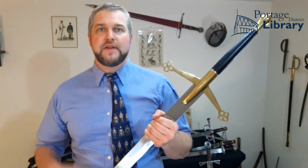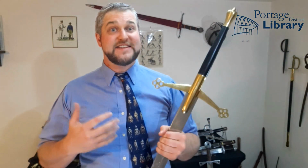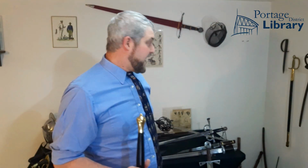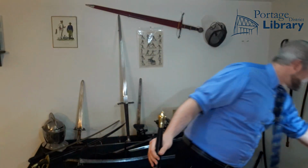A claymore, the name of this sword coming from the Celtic or Gaelic word cléadamál, which I'm horribly mispronouncing, I'm sure, but means big sword. And this is a big sword. This is a Scottish two-handed longsword. And to show off the differences in how you can tell it's Scottish longsword, European longsword.